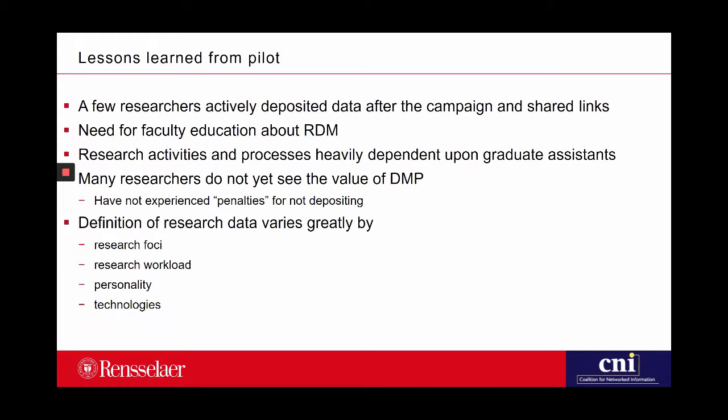And another faculty member indicated that they were less interested in the DMP than they were in the notebooks. And the question came up about, well, I have all these lab notebooks or research notebooks that are all handwritten. Is there a way that I can digitize all that stuff and start to research that?